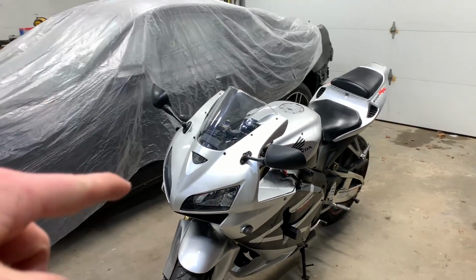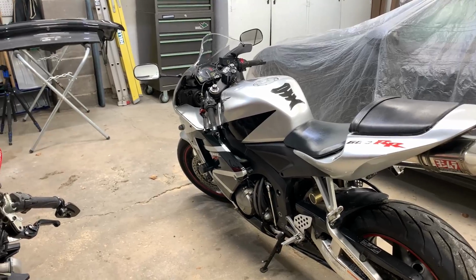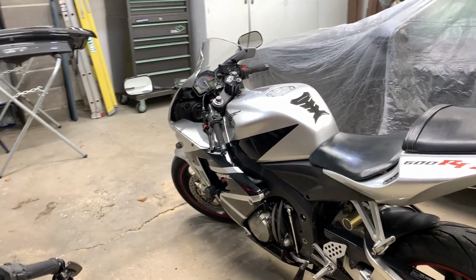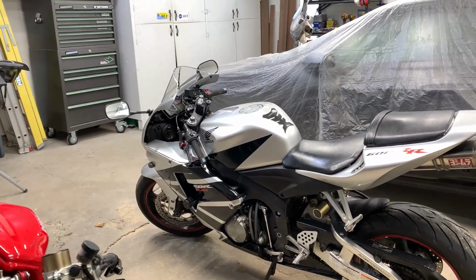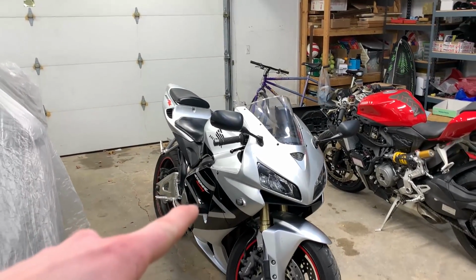Just like that, guys, the CBR is sold. The guy who bought it is a super nice guy, down to earth. He's coming to pick it up a different day because he doesn't have someone to drive his car back today. So I'll keep it in pristine condition in the garage. But I can tell you guys one thing, this won't be the last time you see this CBR because we're going on some rides.